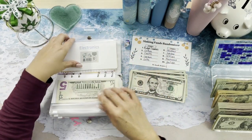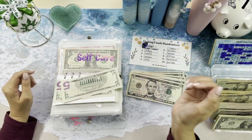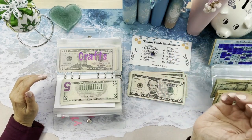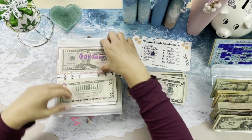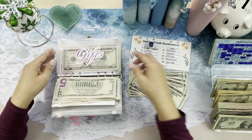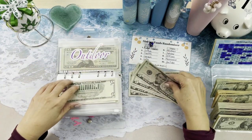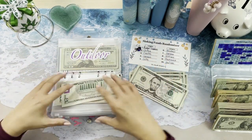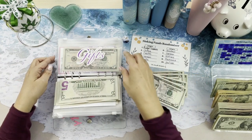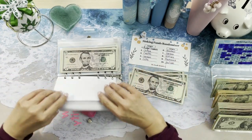8 is self-care, which is right here. 3 is crafts. 5 is gifts. 7 is outdoors. 5 is gifts, which is actually really good because my girlfriend's birthday is next month. And then 6 is holidays. 2 is clothes.